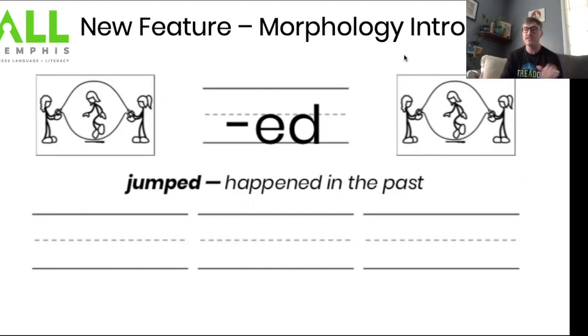What are the three things it does? So what is it? That's right, a letter or group of letters. Where is it? That's right, at the end of a word. And what does it do? That's right, change the meaning of a word. Today we're going to learn about the suffix ed. Suffix ed means happened in the past. What does suffix ed mean? That's right, happened in the past.